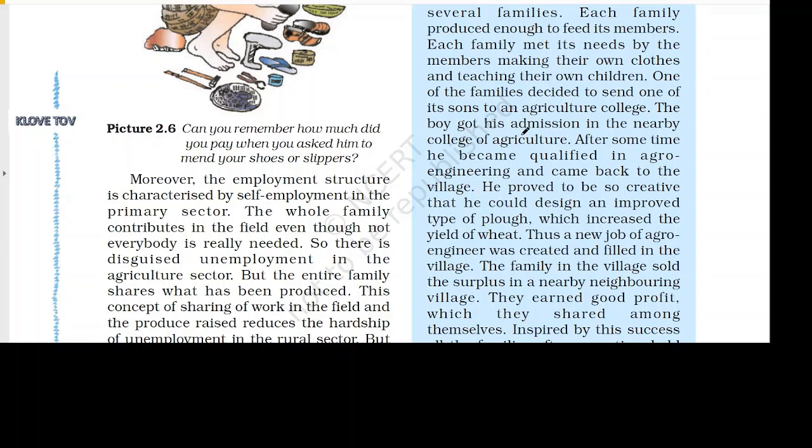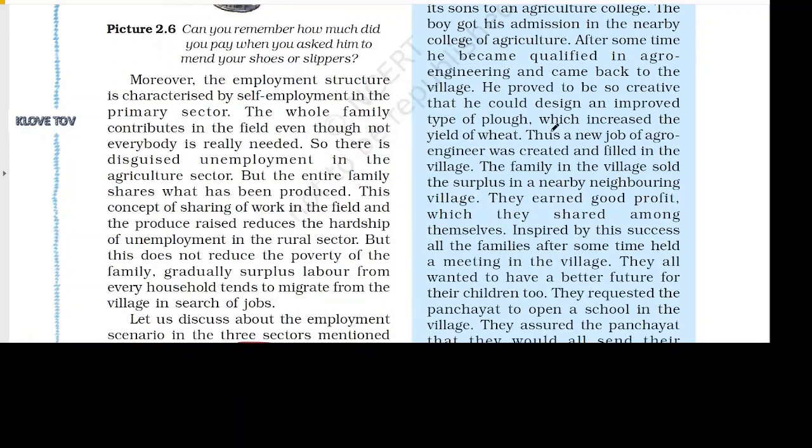The boy got his admission in the nearby College of Agriculture. After some time, he became qualified in agro engineering and came back to the village. He proved to be so creative that he could design an improved type of plow, which increased the yield of wheat. Thus, a new job of agro engineer was created and filled in the village.